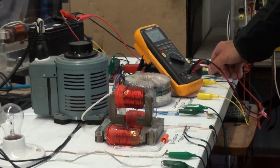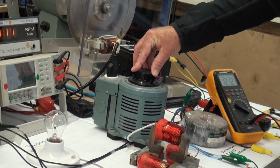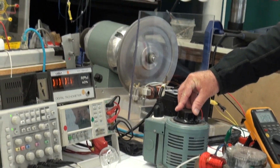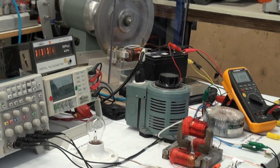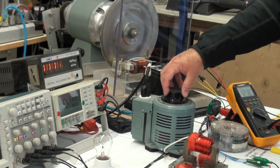3.1 amps. Everything is the same. I'm going to do it again. That's pretty close. Okay? It's going to stall right now. Yeah, it's going to stall.